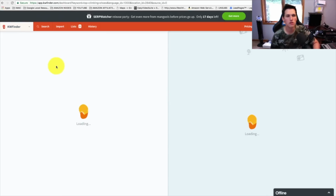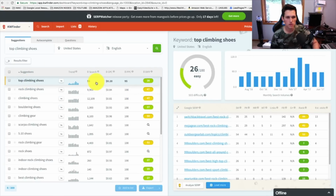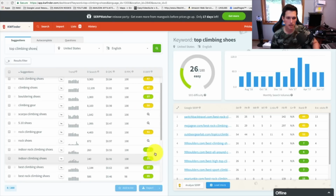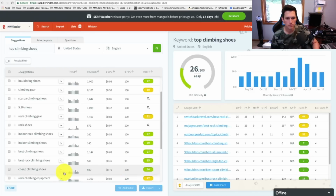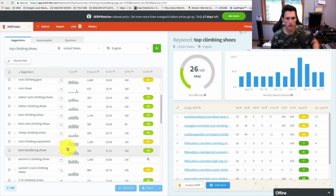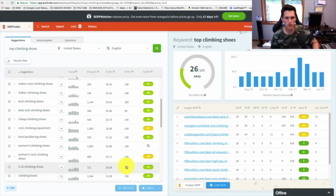Okay, let's look at top climbing shoes and try that. See what pops up for those. Okay, top climbing shoes, 56. So not that great. I'm kind of just looking at the green and the yellow, and my eyes are basically jumping to the green, and then next they're jumping to the search volume. Best rock climbing shoes. Cheap climbing shoes, we got that one already. Best bouldering shoes we've got. 510 climbing shoes, 721. I think I'm gonna go for that one.